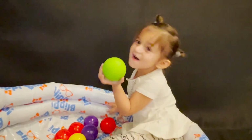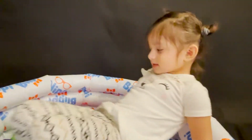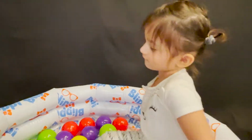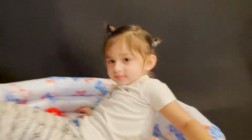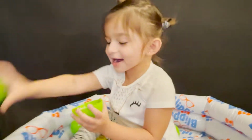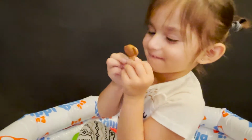The green ball! Okay. Open it up. Oh, let's see. Blippi, are you having fun? Oh, yeah. All right, we got our next surprise. What's it gonna be? Oh, let's open it. Wow, monkey! What is it? Monkey! A monkey? Wow. Let me see that monkey.